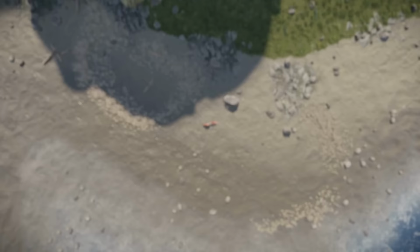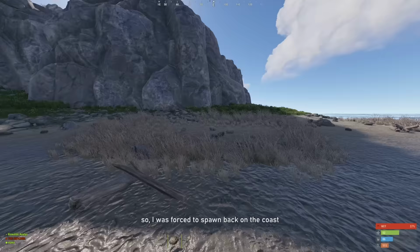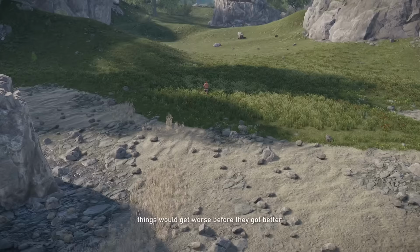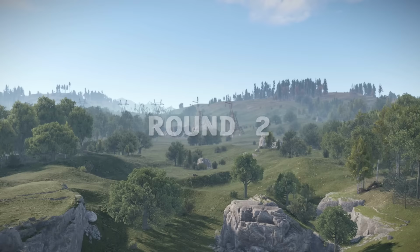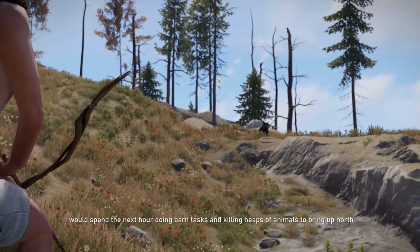They took our camper respawns. I had no bag over there, so I was forced to spawn back on the coast. Things would get worse before they got better. Kinda messed up, boys. I think I'm just gonna run around tier 1 until I can get some cloth to bag myself over there. Those crossy guys messed everything up. I would spend the next hour doing barn tasks and killing heaps of animals to bring up north.